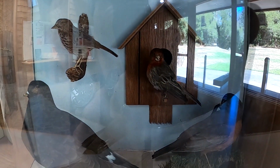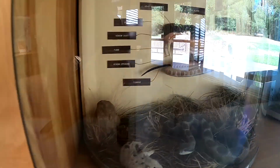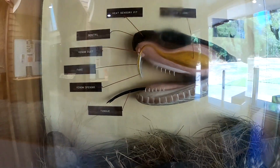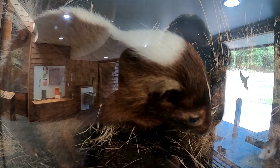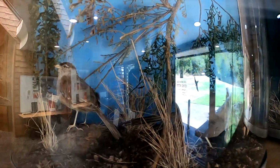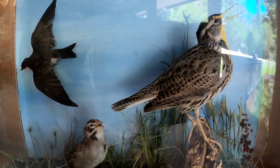Some birds. Snakes. Venom opening. Nostril, venom gland, lovely. And Pepe Le Pew. And there's a bat. Some more birds.